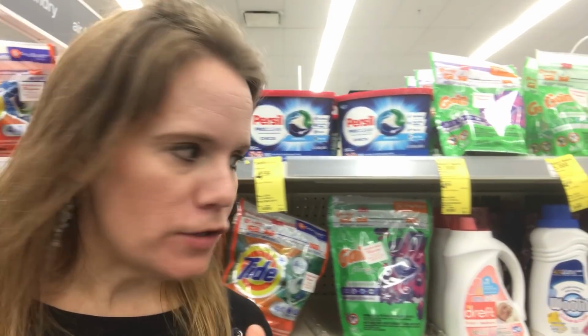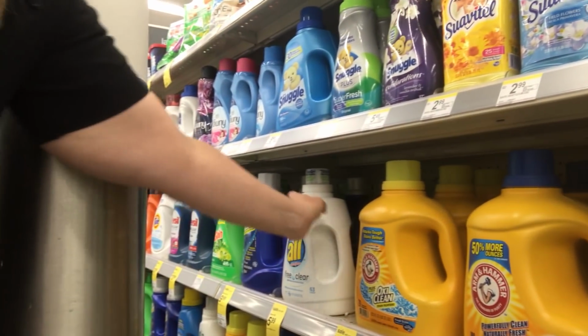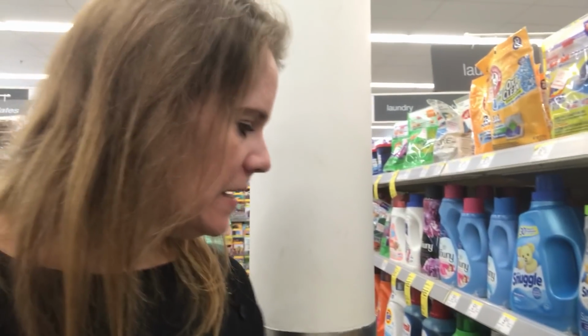One other deal in the detergent aisle is on All Detergent, and they put a pole right in the way. So let's see if we can get down there. The really big bottles of All are on sale for $5.99. No rewards here, just a sale. And we've got a $2 off coupon. So this is the 94-ounce bottle, $5.99. You've got a $2 coupon, so you're gonna pay $3.99 for a pretty massive bottle of All Detergent. Not a bad price at all, and you'll find a number in your store.